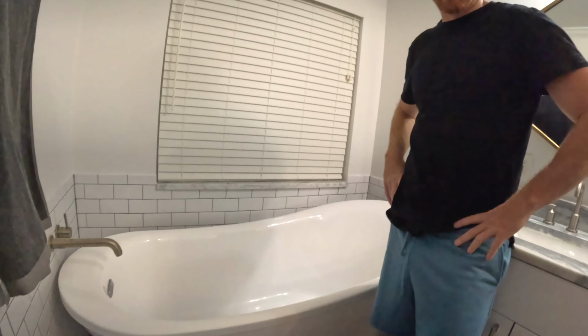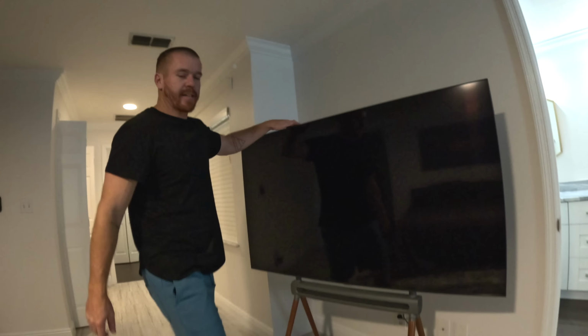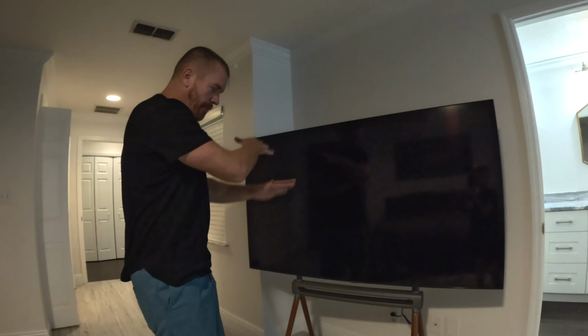I've never really been big into taking baths, but maybe I'll take one day. I don't know. It's a pretty big bathtub there, though. So that's basically my bedroom. We got the TV, just the 65-inch LG, or actually Samsung TV.